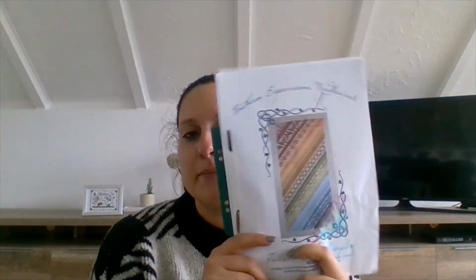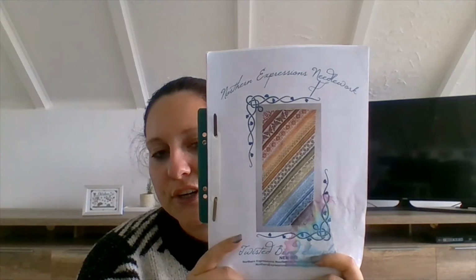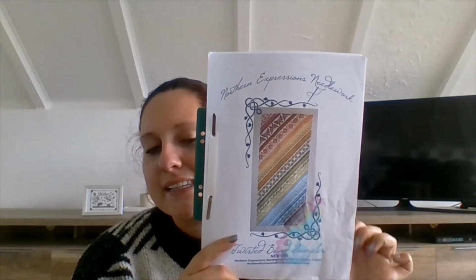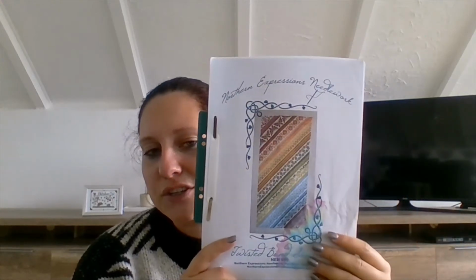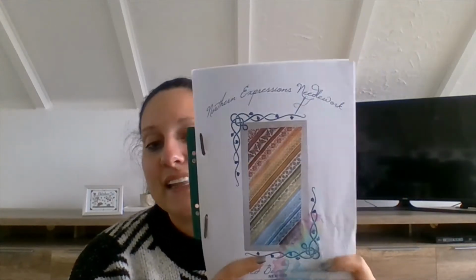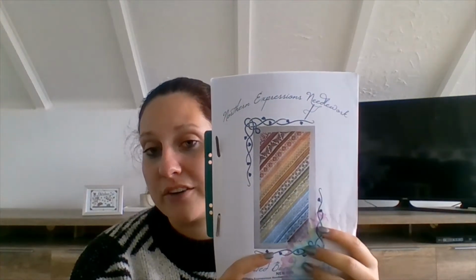Okay, as I said, about 1.5 hours, 2 hours on Sleepy Hollow, and I still had time left to stitch some more. And I still did not want to stitch on full coverage. So I took out Twisted Band Sampler by Northern Expressions Needlework. I had some accident with some border over here, so I can read everything in there, so I don't need to print it another time. And luckily, it only happened to the pattern.